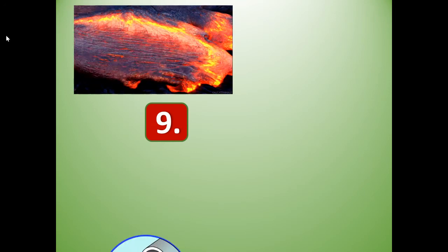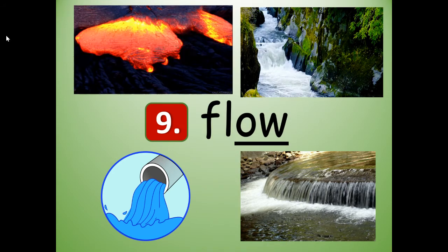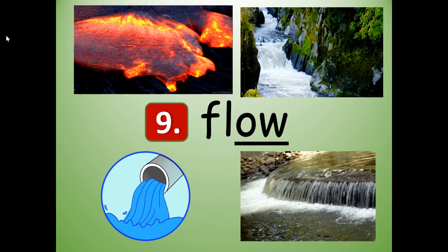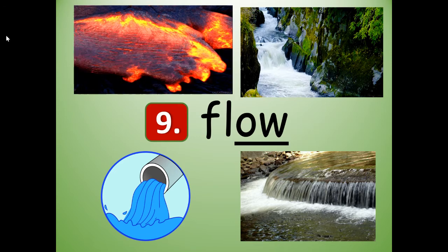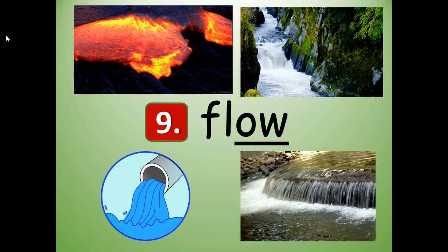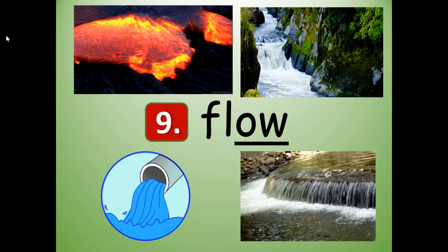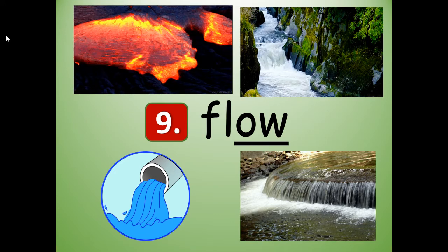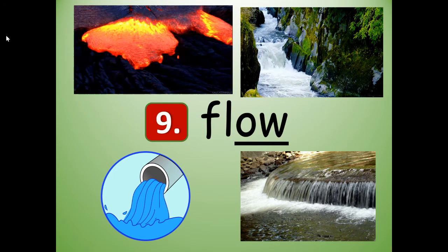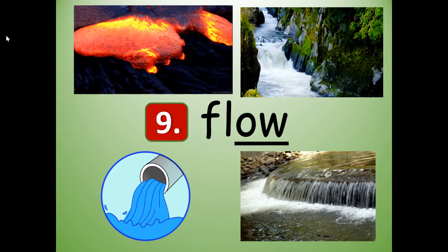Number 9. What do you think this is? It's a lava flow, or the water flows out of the pipe or flows down the river. Flow. So OW says O in this word. F-L-O-W. Flow. The water flows down the river, or the water flows out of the pipe, or the lava flows down the mountain. Now I'm going to stretch it. Flow. I'm going to shrink it. Flow. Don't forget that flow has OW in it, which says O. F-L-O-W. Number 10.